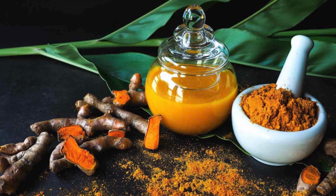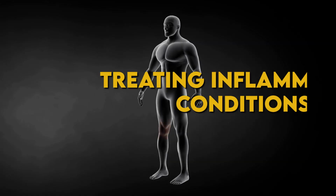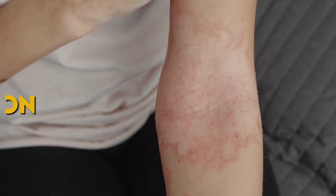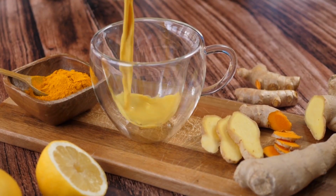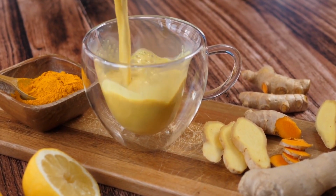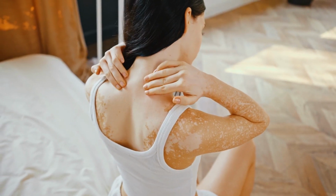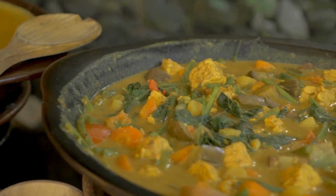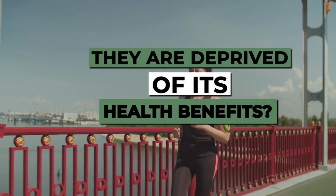Curcumin, a natural antioxidant, is one of the key ingredients found in turmeric. It has a lot of health benefits, like treating inflammatory conditions, fighting off infection, and even improving brain function. When you consume curcumin correctly, you enjoy a healthy lifestyle and never experience any inflammatory-related diseases. So how do most people wrongly consume this active compound so they are deprived of its health benefits?